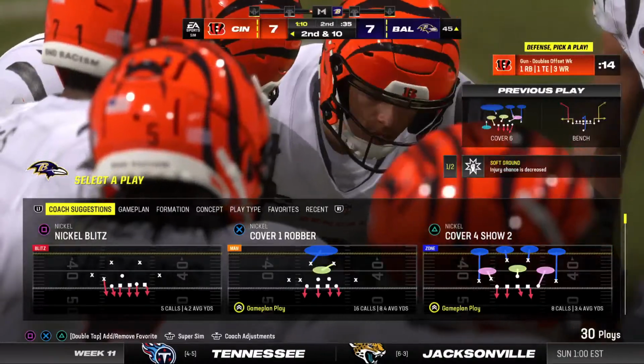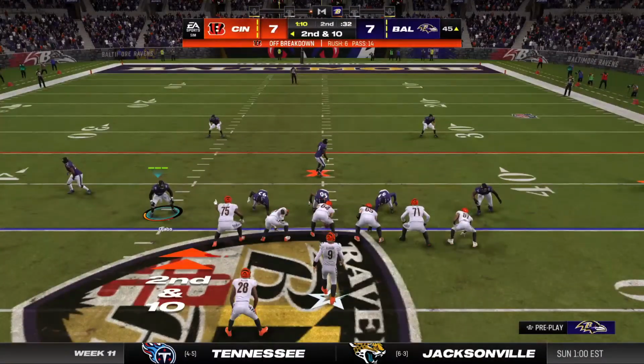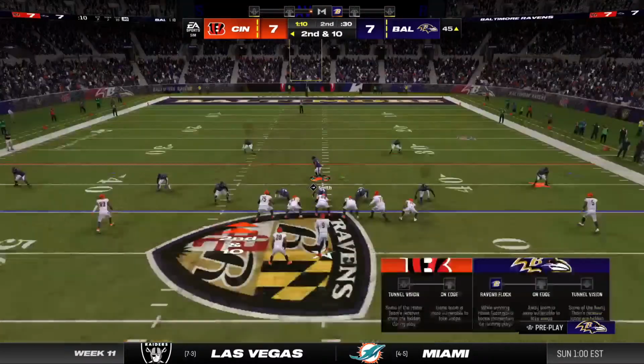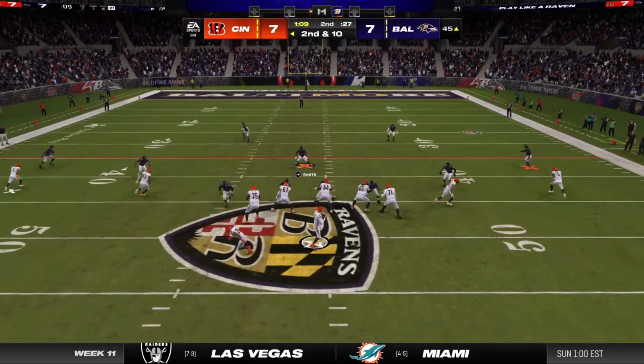That incompletion certainly slows things down a little bit and brings up a very important call for 2nd and long. What do you do? Run and try and get some yardage and make it 3rd and manageable? Or challenge the coverage again, hoping for a bigger gain?